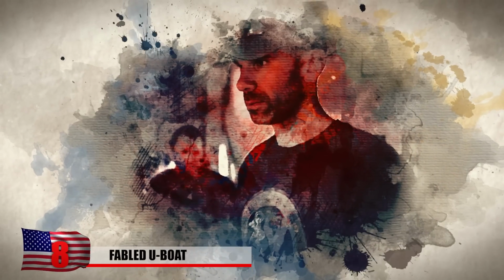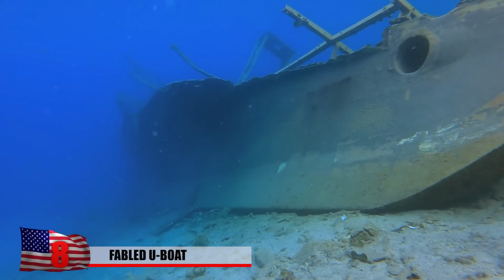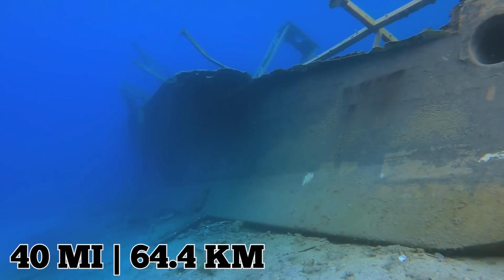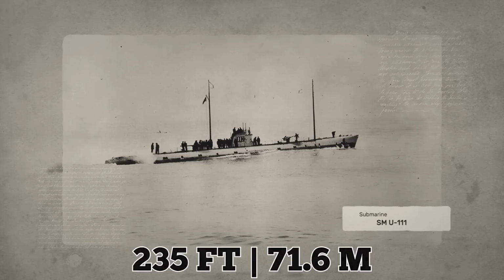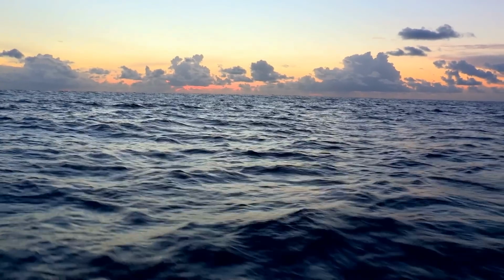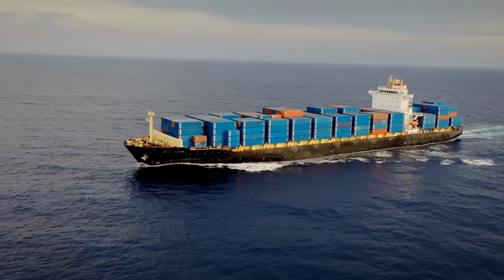8. Fabled U-boat. In September of 2022, maritime historian and explorer Eric Penkovich discovered the wreck of a World War I-era German U-boat, roughly 40 miles off the Virginia coast. Known as SM U-111, the 235-foot submarine entered service in 1917. It patrolled the frigid waters of the North Atlantic, where it sank 3 Allied merchant ships before the war's end.